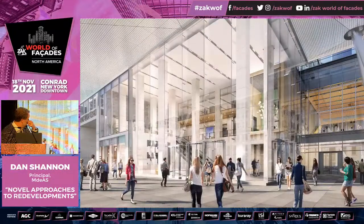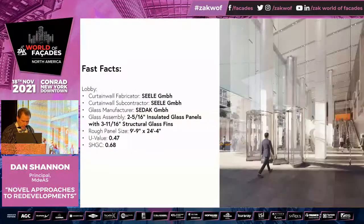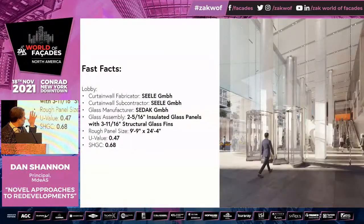A couple other things to talk about. We moved the entry from the middle, which is between the two vomitories into Madison Square Garden, because that was a congestion area, to the north side, and that is going to be a glass fin system by Sealy, and those are also mammoth pieces of glass.